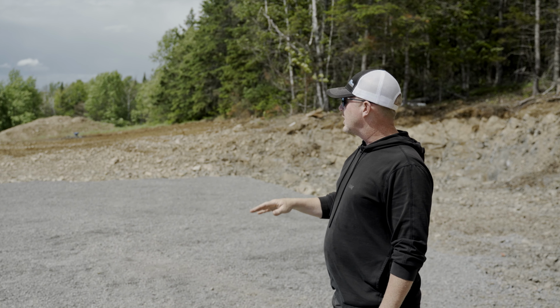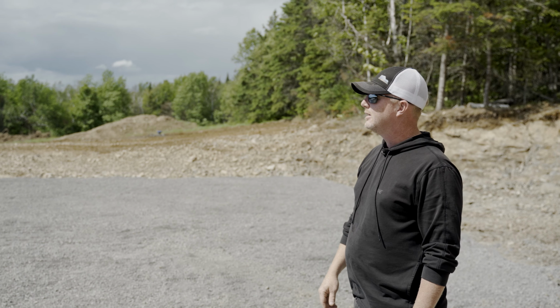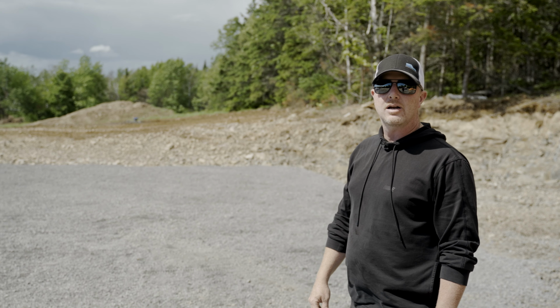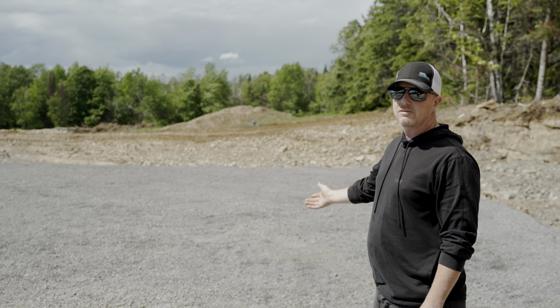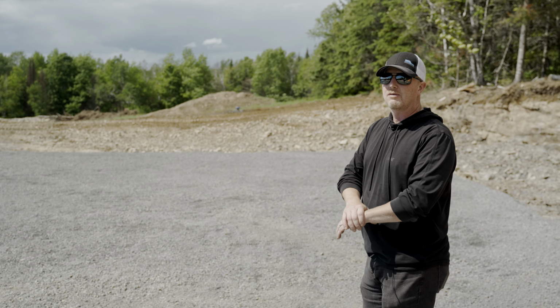So we got the pad in for the garage. They got the spot for the step footing. And as you can see from the house slab, it's all ready for pouring concrete on Monday. So we're super excited about that. We've got about 2,500 square feet of house and 1,500 square feet of garage, and everything's moving forward.